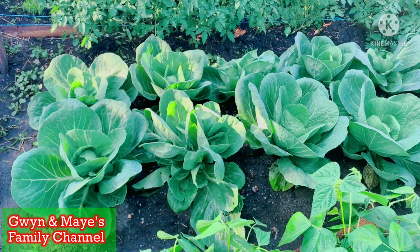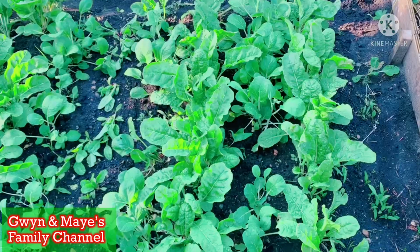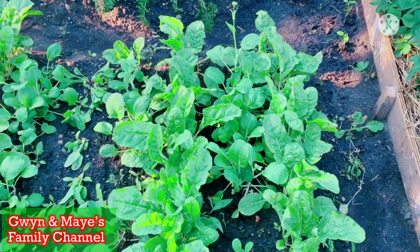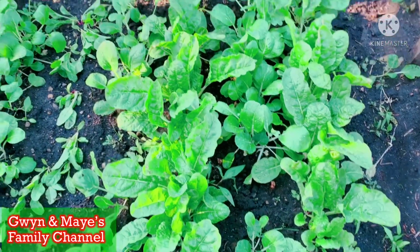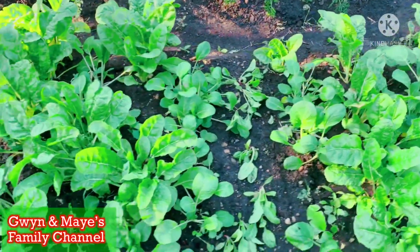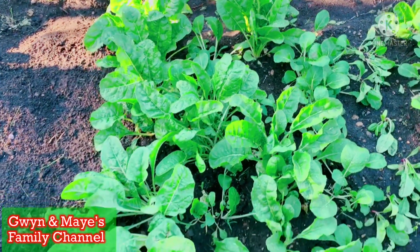And on the other side of the garden, we still have some plants. You can see here, Swiss chard, bok choy, spinach, and carrots.